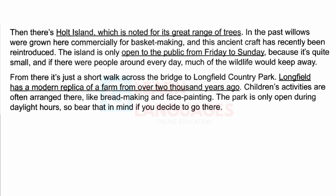From there, it's just a short walk across the bridge to Longfield Country Park. Longfield has a modern replica of a farm from over 2,000 years ago. Children's activities are often arranged there, like bread making and face painting. The park is only open during daylight hours, so bear that in mind if you decide to go there.